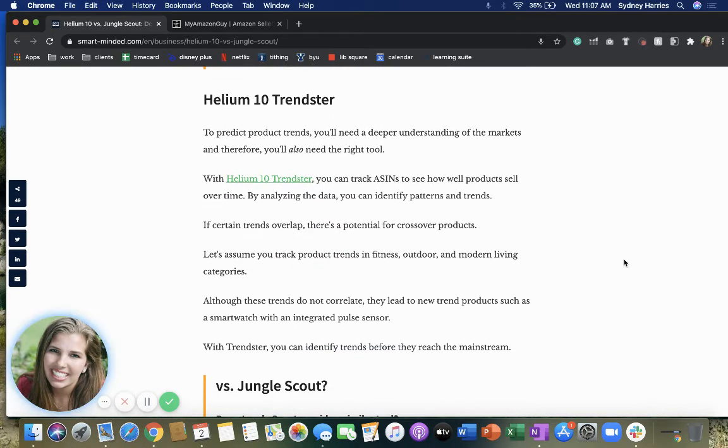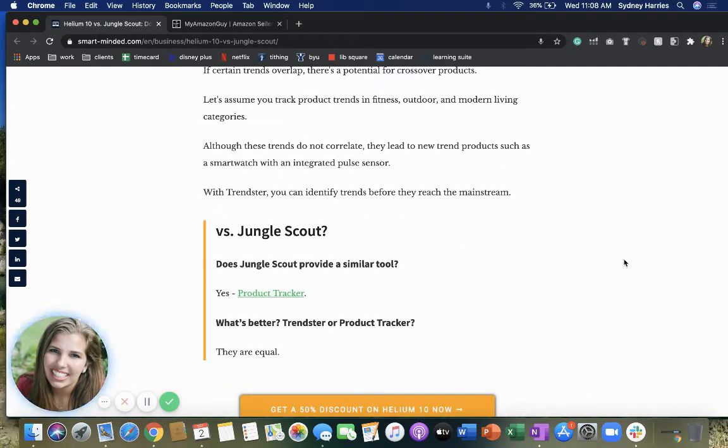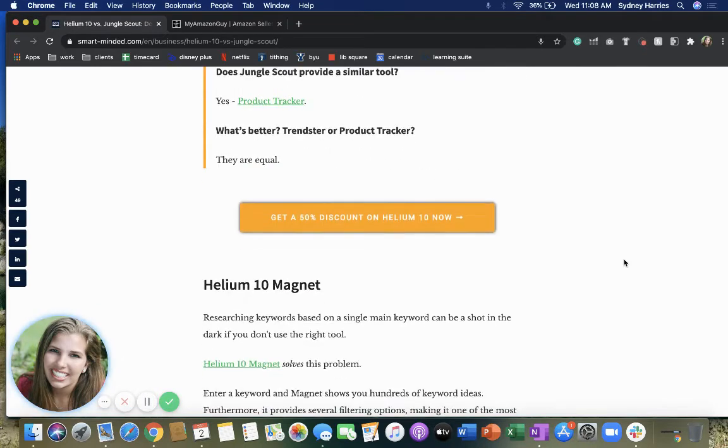So Helium 10 Trendster, this is when you can track different ASINs to see how well the products are doing over time. And when you're analyzing the data, you're able to see the patterns and the trends. If certain trends overlap, there's potential for crossover products, and you're able to predict trends. So that's super awesome for new listings that you're putting up, or if you just want to see how your ASINs or products are doing over time. And Jungle Scout also has this. It's called the Product Tracker, and they're both great. They both get the job done as well.